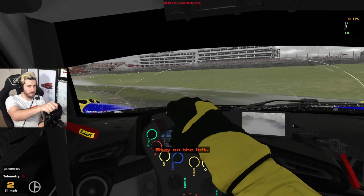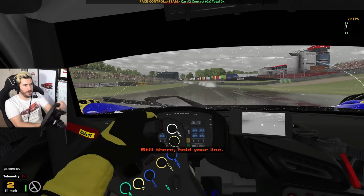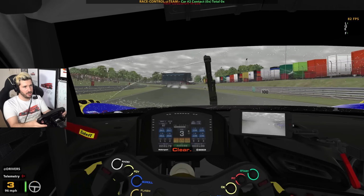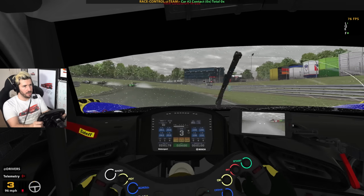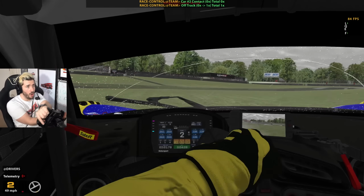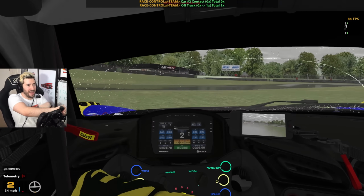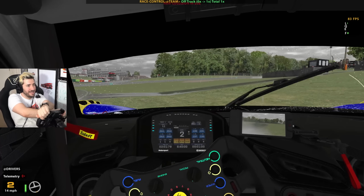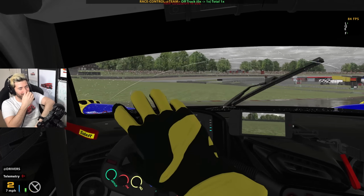Smooth on the brake down the bottom. Oh no, bit of contact there. So I had to run on the outside there, trying to get out of the corner quicker than I was. Because of that contact now. Oh no, bit too fast into there, and I've left the circuit. No! All that work gone!